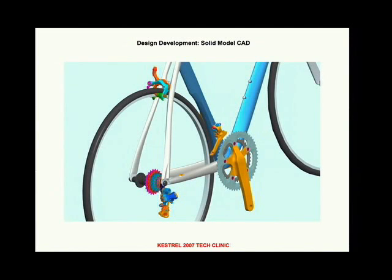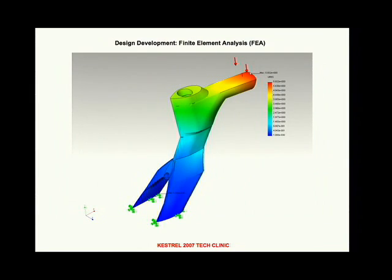And then actually a big part of it is checking all the clearances. So we actually get I think they're IGES files from Shimano or whoever, and actually put the components in and check all the fit and clearances. I'm gonna run out of power. Although, it might be pretty done anyway.